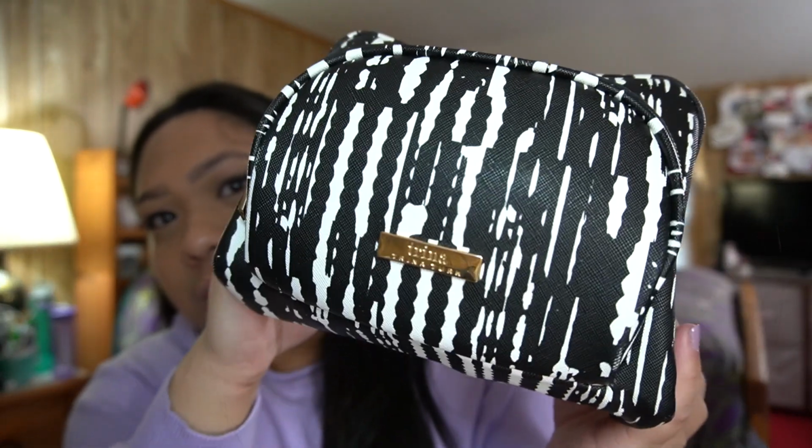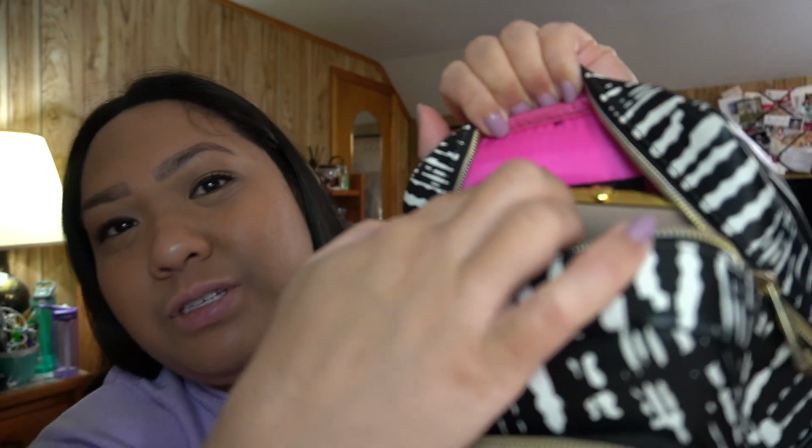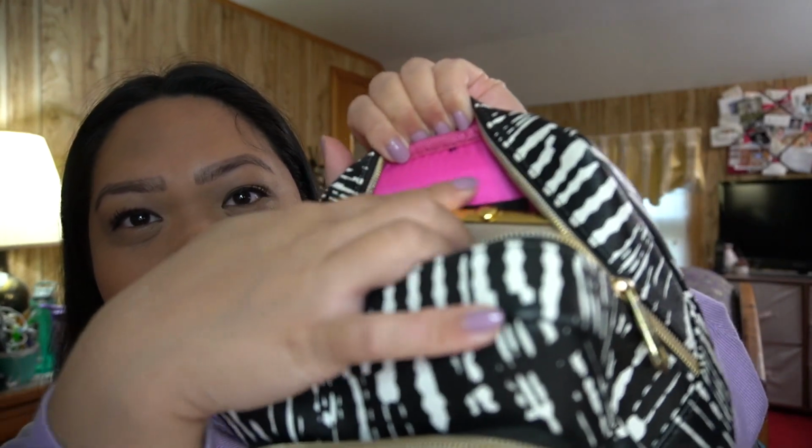It's just a cute little black and white, and something that I really love in general is, you'll see, could probably show this later because it currently has all my makeup in it, but I really love when the inside is a bright color, because when the bag is a dark color, it's harder for me to find things. So you'll see here, inside it's a very bright pink, so in general it's just easier for me to find things. That's something I really like when looking for bags.